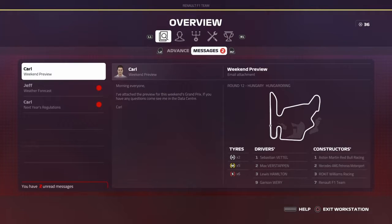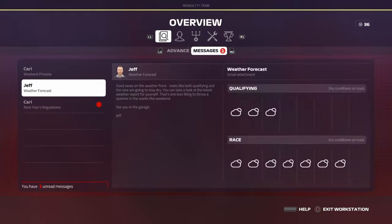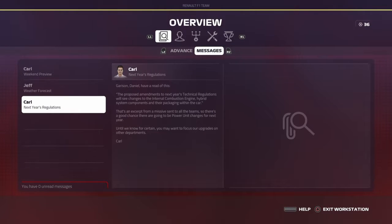Part number 28, I believe, and today we will be doing the Hungarian Grand Prix, and the weather forecast is looking great. Apparently there are some technical regulation changes for next year, to the ICE system components.